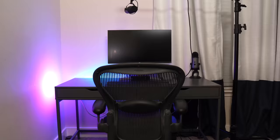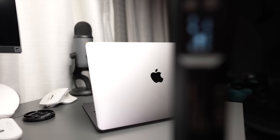So let's talk about my desk setup a little bit. This is where I shoot all of my B-roll footage. It's all these type of shots you see here. I'll use this light, right, that you can see me moving, to change up how the scene looks and make it look nice before taking a shot. And not the alcoholic kind, the video kind.